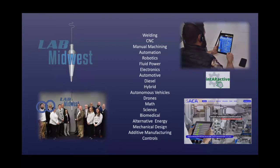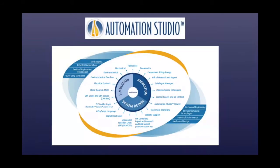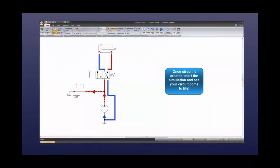One of the solutions in which our partners have shown the most interest is Automation Studio by Famic Technologies, and dozens of our customers are already using this powerful tool. As we loop some video for you, let me ask some questions.